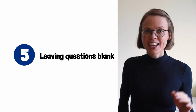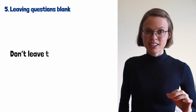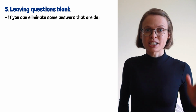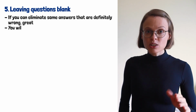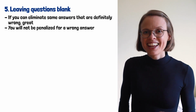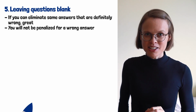Mistake number 5 is leaving questions blank. If you don't know an answer or if you run out of time, don't leave the questions blank. If you can eliminate some answers that are definitely wrong, great! Then you can choose between fewer answer choices. You will not be penalized for a wrong answer, and you may get lucky. It's definitely worth filling in every answer to help boost your score.